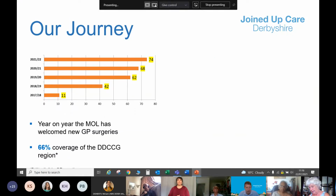So our journey continued. So the graph on the left, hopefully this demonstrates the number of practices that have joined the Medicines Order Line year on year. So anything inside the yellow box is the number of surgeries that have joined the Medicines Order Line. So as you can see, because we started late in 2017, through that financial year up until the end of March 2018, 11 practices joined. And then year on year, we significantly grew by introducing more surgeries to the service. That did pause in 2020, 2021 due to the pandemic, but even with that, we did introduce 6 new surgeries. And since April of this year, we've also introduced 6 new surgeries year to date. And I'll come on to our plan to roll out further later on in another slide.